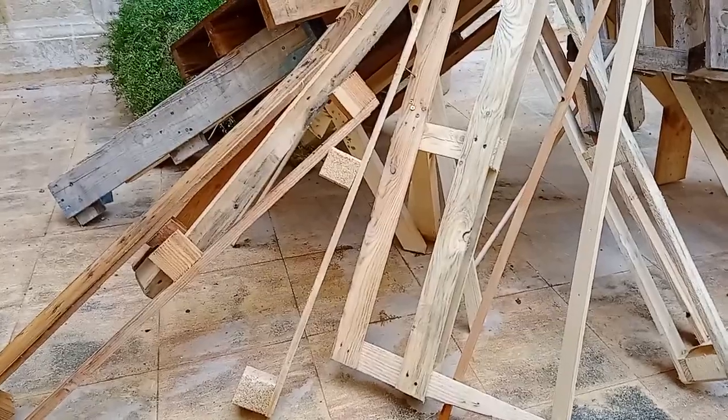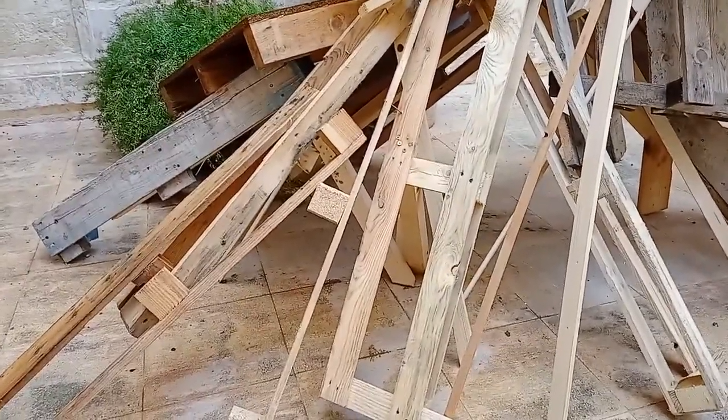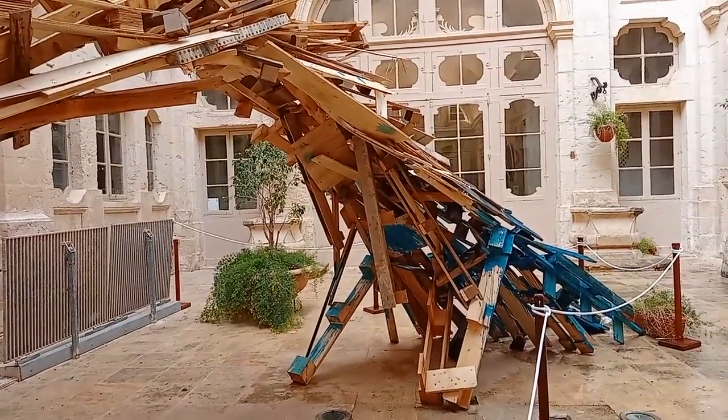To show you this, what would you think it is? A. Junk wood. Or B. Modern art. It's B. I don't like modern art.